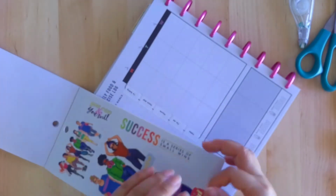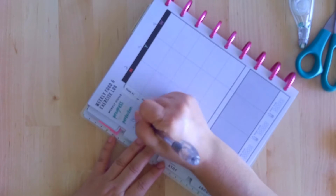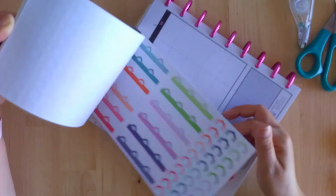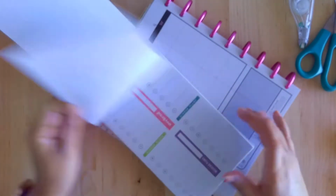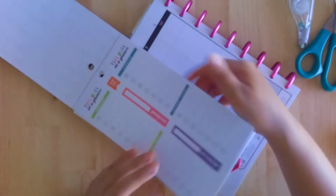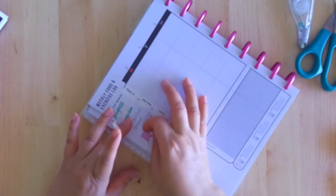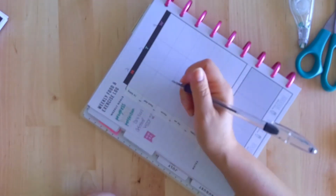And then just for some color and a little motivation, I'm going to put some stickers down from the Happy Planner workout book collaboration that they had. I'm just going to put in a little sticker on top, like I said, for motivation. And then I'm just going to kind of flip around and look for other things I can add. I find these little stickers that say goal. And so I'm going to put 3 of them down because, as you can see, I like to keep my top 3 goals everywhere in sight.